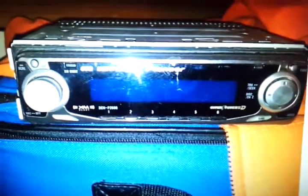So there's an old Pioneer, look at that, DEH-P2600. Yeah, nothing fancy. This one's just a CD player one. I don't think it had anything else special about it. This might be the one that had the auxiliary in the back, but I can't remember.